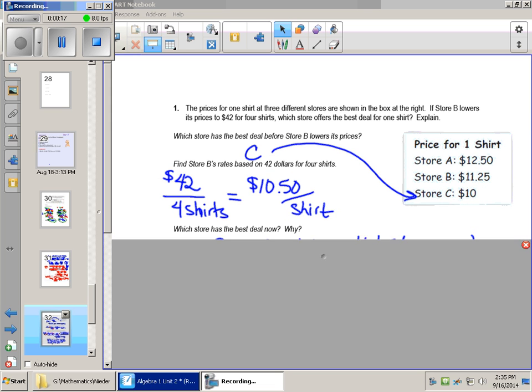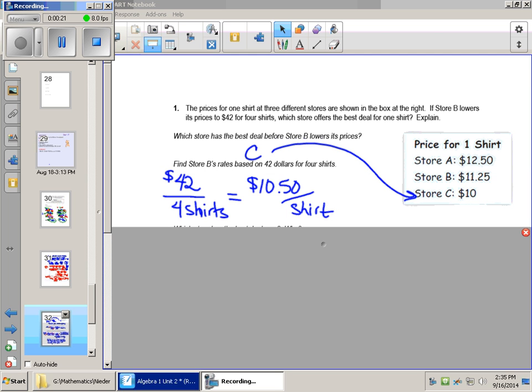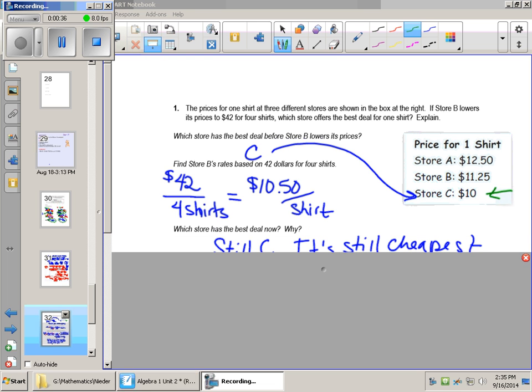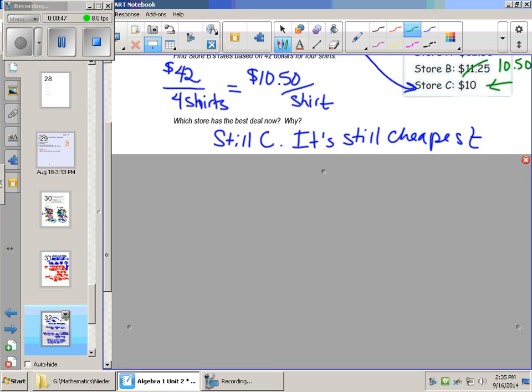Okay? So on number 1 here, best deal, if you look at this sign over here, is obviously store C. They got the cheapest shirts at $10 per shirt. But now B is going to change its rate and charge you $42 for 4 shirts. If you divide that, then you get $10.50 per shirt. Well, that still makes store C the better deal because $10.50 is greater than that, so store C is still better. Even if we change this to $10.50, C still has the best deal. All right, so that wasn't too bad.